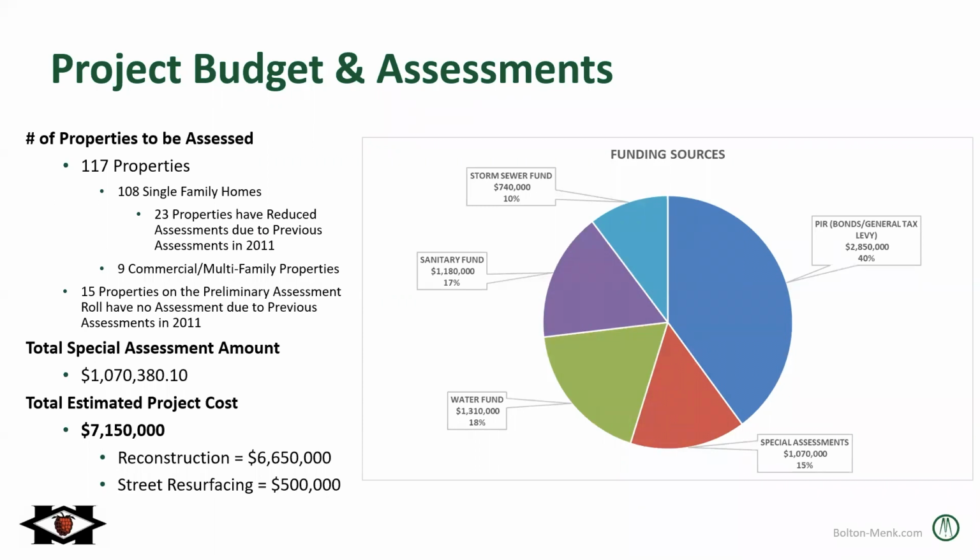9 of the 117 properties are commercial or multifamily properties. And then there's 15 properties that were on the preliminary assessment roll that are no longer on this assessment roll or show a $0 amount. And I'll explain that a little bit as well. So the total special assessment amount is just over $1 million. And the total estimated project cost is just over $7 million. Most of that is the reconstruction area, $6.5 million, versus the street resurfacing area of just $500,000.